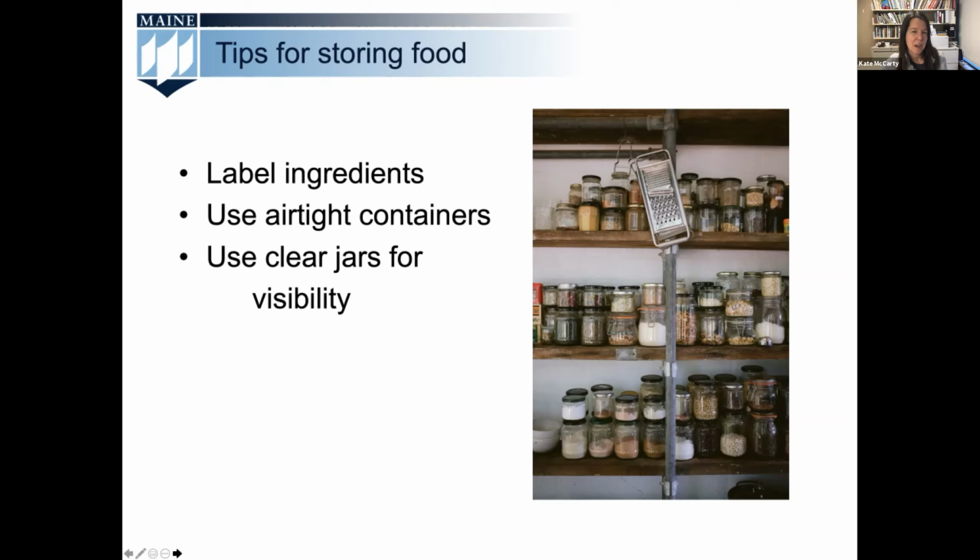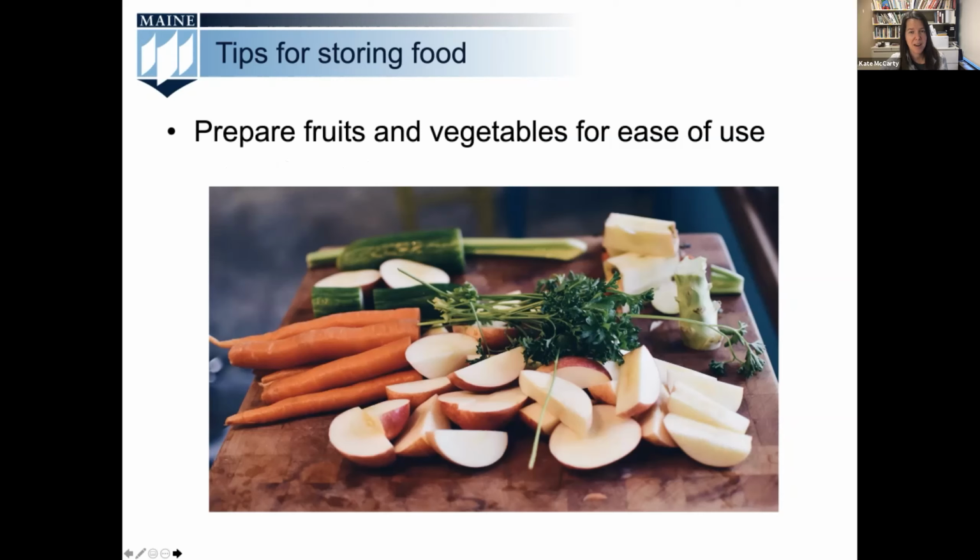Most produce doesn't need complicated storage and will be fine on the counter or in the refrigerator if you use it up in a few days. You don't need to keep things in plastic bags or wrappers if you're going to use them quickly. And it's helpful to prepare your vegetables ahead of time so they last longer. Cut carrots into sticks and place them in a glass jar and then cover them with water to keep them fresh. But keep an eye on the water and change it frequently, especially if it starts to look cloudy.